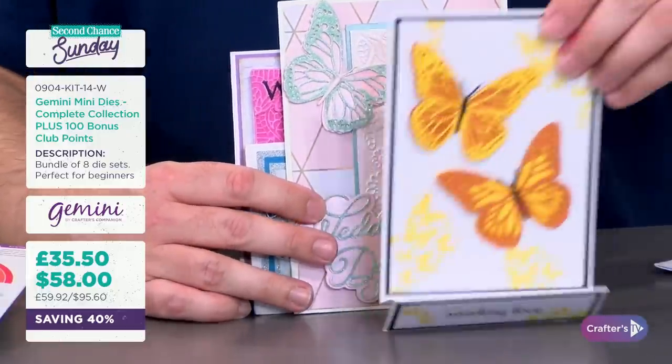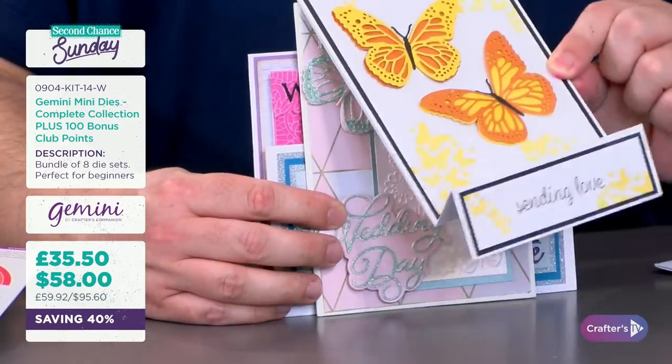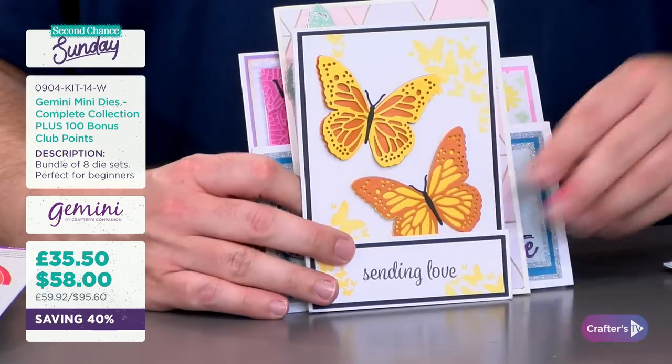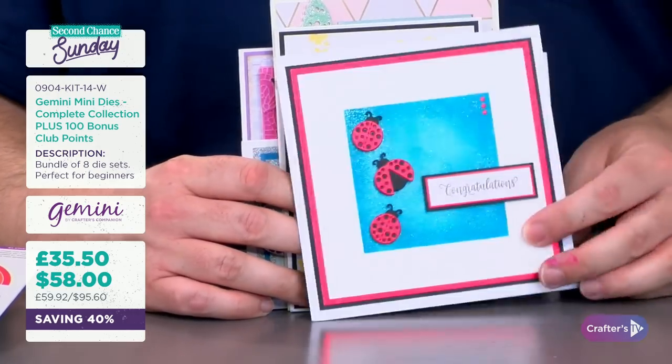This is a gorgeous card. Now this is a really interesting way of using the butterfly. That's been done using our textured cardstock. I'm not sure if you can see, but that's our textured cardstock that's been used on there, which is really lovely. The hearts there cut in the textured cardstock, and the ladybirds or ladybugs.